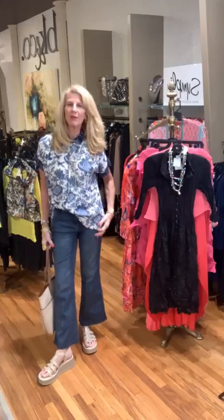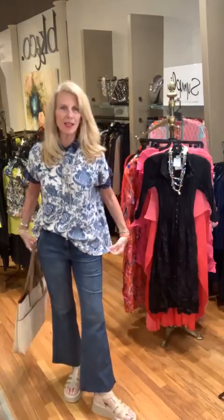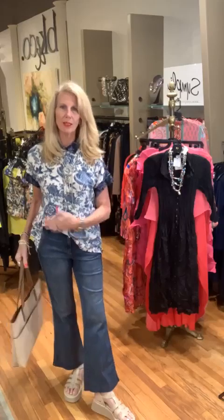Okay, and I've got this wonderful new little cap sleeve toile shirt. Love the navy and white combo of this. We've got the contrast here at the hemline on the sleeve and on the collar. I love this. It's a nice, easy kind of a swing fit. I've got it French tucked. You can wear it long. You can French tuck it in the front, however you wish.